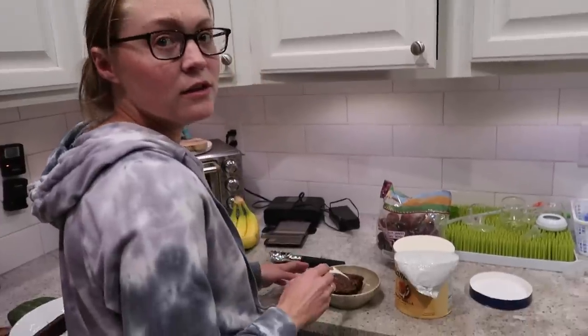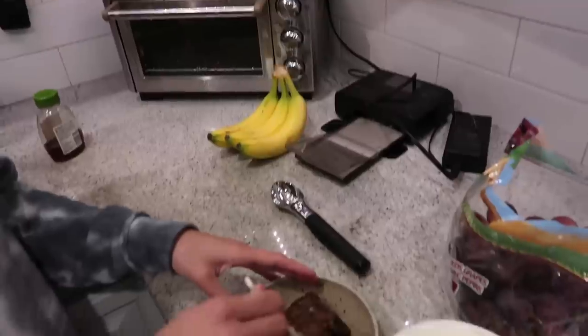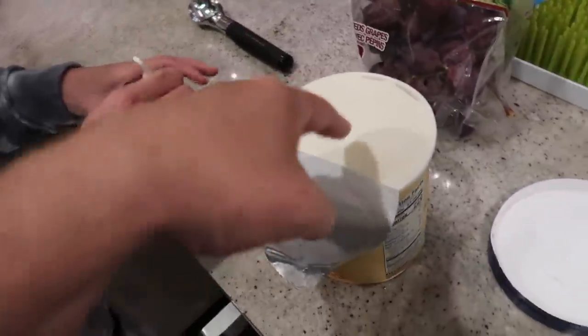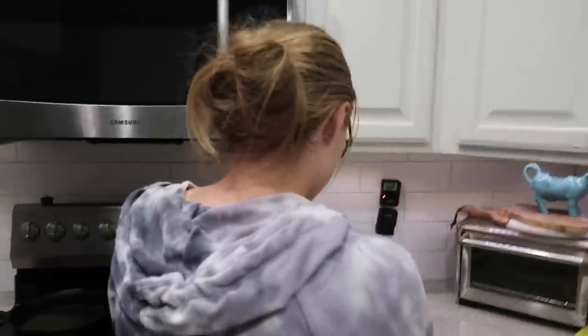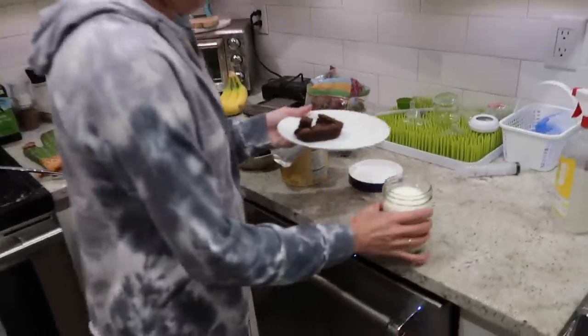Is this too big for you? Yeah. Okay. Because I'm gonna have some brownie with it. Two-thirds of that. You're going to have some brownie with your brownie? I'm going to have some ice cream with it. Okay. Yum. Oh, my goodness. I'm so excited. So excited.